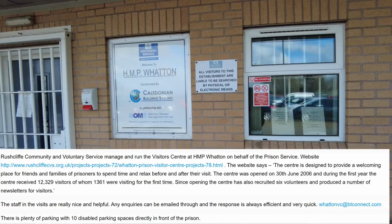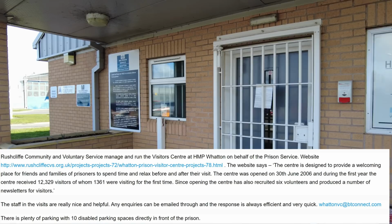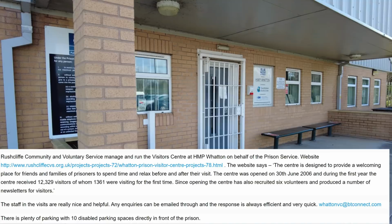The centre was opened on the 30th of June 2006, and during the first year, the centre received 12,329 visitors, of whom 1,361 were visiting for the first time.